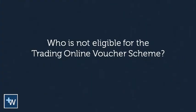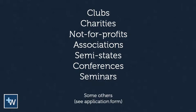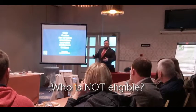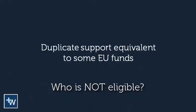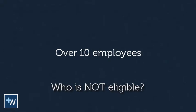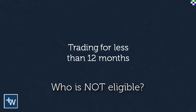So who's not eligible? Basically, people that aren't businesses, so clubs and charities and not-for-profits and associations, semi-states, and businesses that are a conference or a seminar. The regular for-profit business will be covered by this. They don't want to basically duplicate funding. If you've got over 2 million turnover, you're over 10 employees, and if you're trading for less than 12 months.